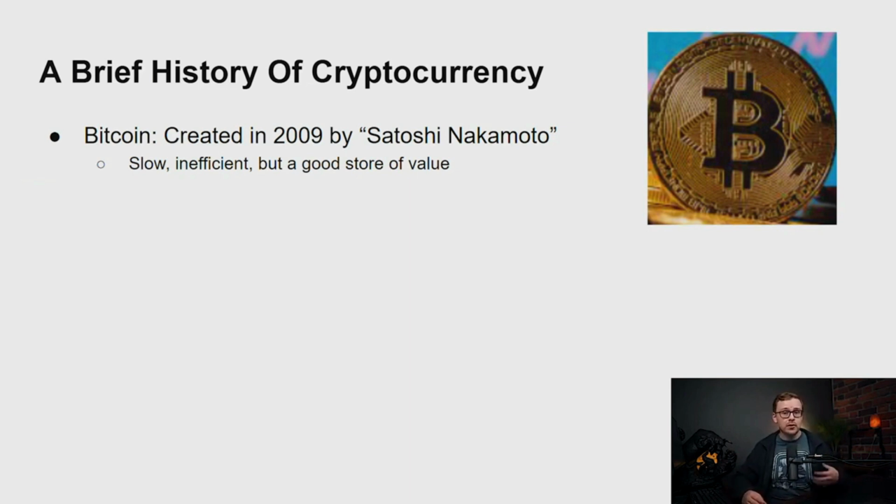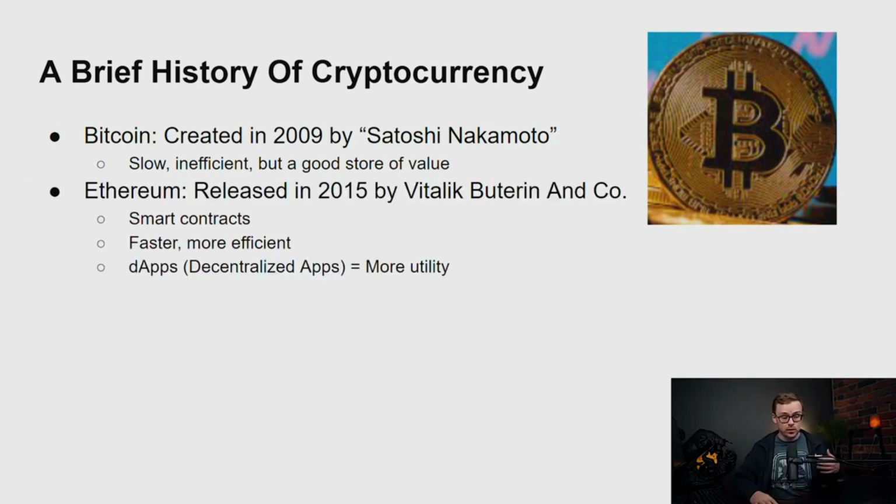Since then, much better cryptocurrency technologies have come out, such as Ethereum, and Ethereum was released in 2015 by Vitalik Buterin. Now, Ethereum is faster, it's more efficient, and it also uses what are known as smart contracts. And we're going to get into what smart contracts are a little bit later on. It also uses decentralized apps. And basically what you want to know about this, we're going to get into it more later on, is it has a lot more utility. And these are basically applications that run on a blockchain and they cannot be controlled by a central authority.